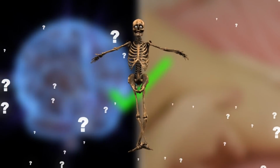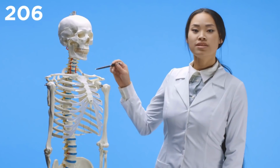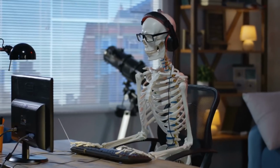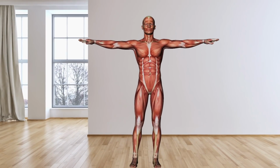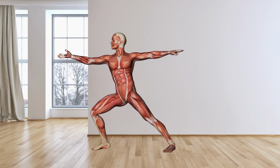So it seems like our skin and our brain are pretty vital to living a comfortable life. But what about bones? I'll keep this one short and sweet. There are 206 bones in the average human body, and about 300 in a newborn, which make up the essential framework the rest of the body hangs on. Since all of your muscles are attached to the bones of your skeleton, it would be pretty impossible to go about daily life without them.